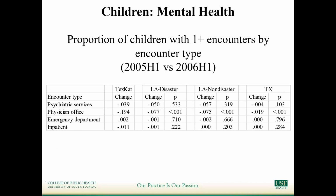And then the next slide looks at the different types of encounters. And we see that, surprisingly for us, the psychiatric services were relatively similar across the groups in terms of the change. In fact, we'll see that there are larger drops for the LA subsets. But the physician office visit, and this kind of reflects the finding we saw for asthma, seems to be a significantly different drop. So you see the drop for the text cat children was roughly 0.2, whereas for the other groups, the largest drop we see is roughly 0.8, and those are highly statistically significant. So unfortunately, again echoing the results from the asthma analysis, there does seem to have been a relatively large drop for children going to a physician office relative to the comparison groups, which is a point of concern that we'll raise a little bit later when we talk about the takeaways from our analysis.